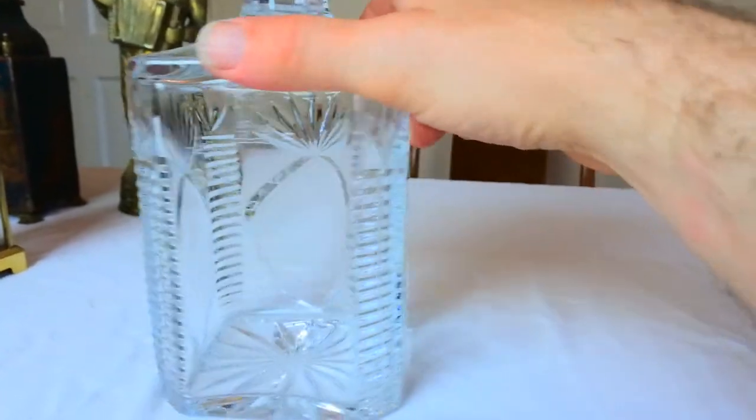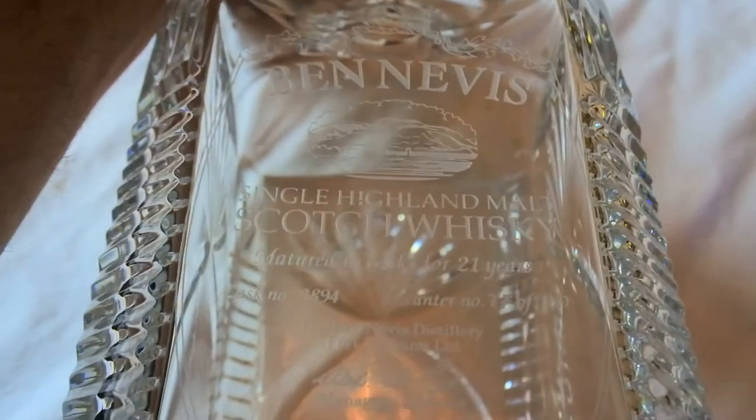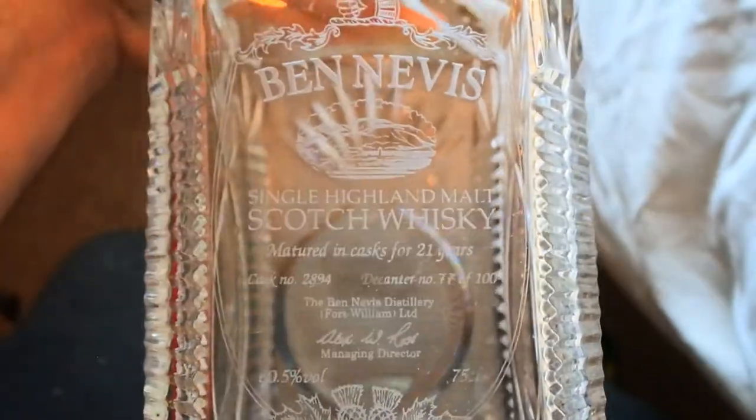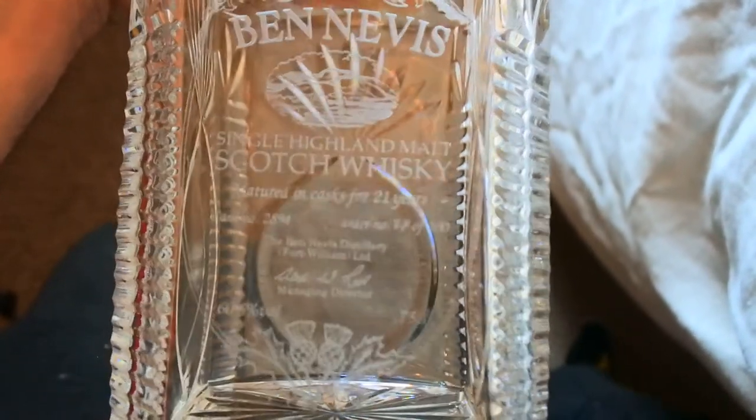Can't find a signature underneath. However, let's see if I can capture it for you. The decanter is beautifully engraved. I don't know if I can catch it. There we go. Ben Nevis, Scottish single malt whiskey. There we go. Ben Nevis, single malt Scottish whiskey. And there's their crest and all their details.